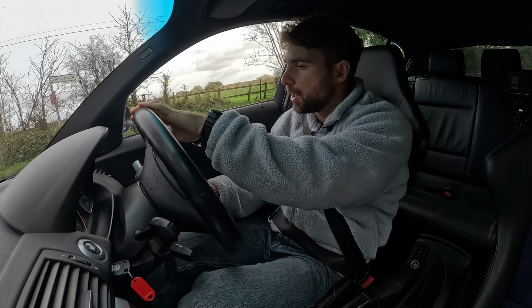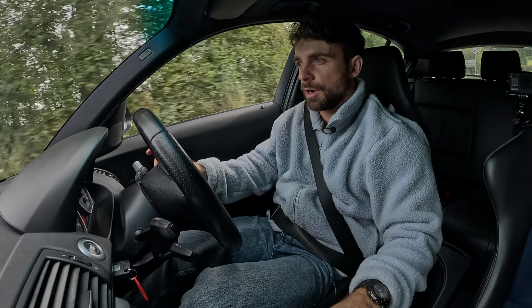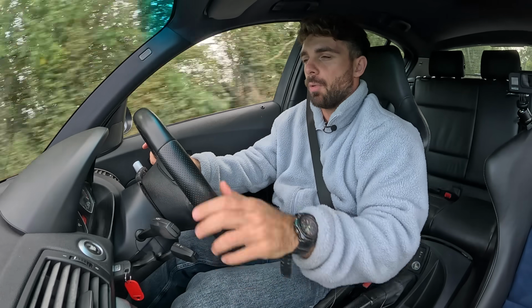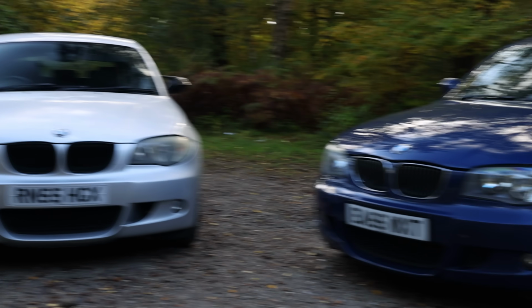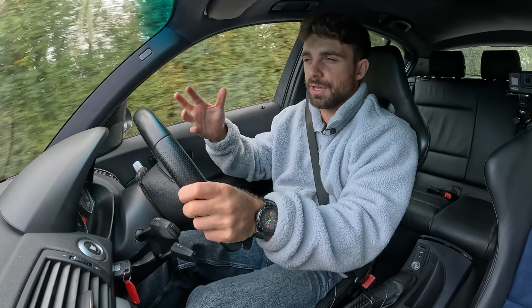So when we pull away with our Quaife limited slip diff, it doesn't struggle for traction. The traction control light came on just as I changed to second, but it didn't come on up through first, whereas in the standard car with its open diff, it just wanted to spin the wheel, the traction control light was killing it the whole way. So obviously the Quaife in this gives it a lot more traction.